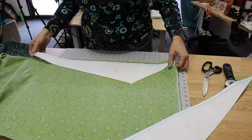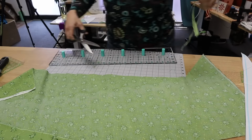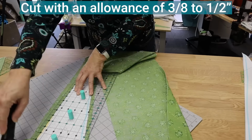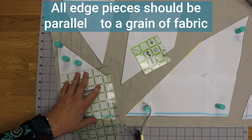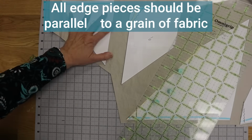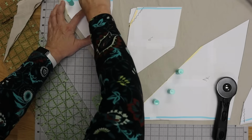I like to start with my biggest pieces and work towards my smallest. I double check to make sure my fabric is facing the right way, which means the wrong side is facing up, and I cut with a generous 3/8 of an inch to a 1/2 inch seam allowance. And any piece that has a blue line on it, I want it running parallel to the grain of fabric, so I keep my stretching of the edge of my block to a minimum. I cut 4 pieces of each since I need 4 blocks to make the Mariner's Star.